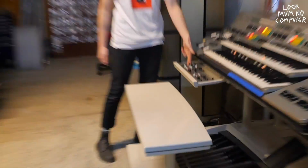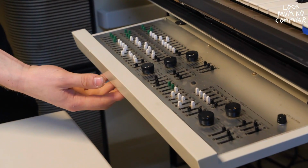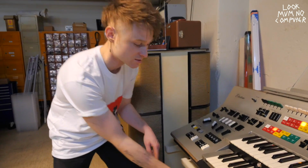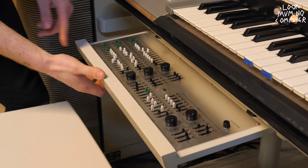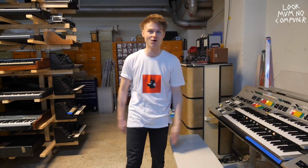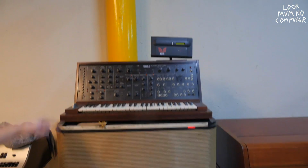It's even got the preset section the same as the CS80. So if you're like in church and you're like, I'm gonna go and get some presets going. I wonder who programmed these presets. Oh, Vangelis, you've made it sound so amazing with these presets. Thank you very much, Vangelis. What haven't they got? I mean, just look over here. What haven't they got? This is a dream.